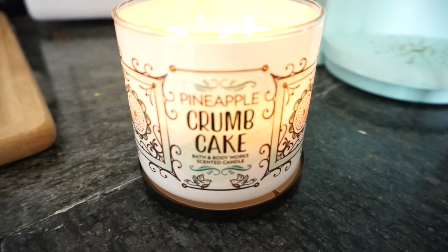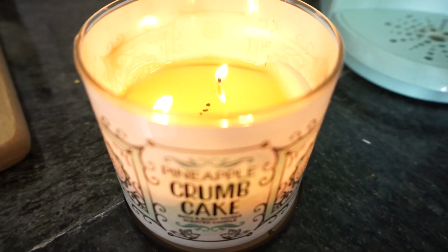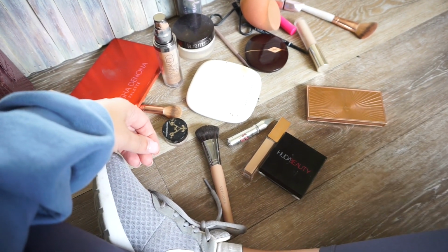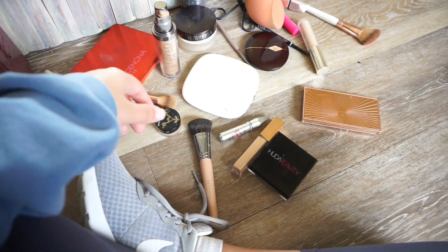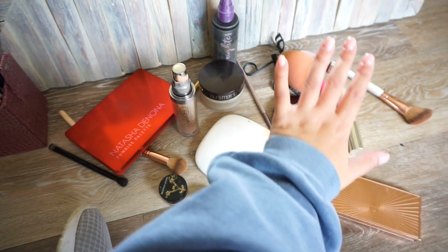Burning my pineapple crumb cake. This is one of my favorite candles. It smells so good. All right, I wanted to show you guys a couple of things. I went to Sephora last week and Michaela did my makeup and I picked up a few things. This is usually where I do my makeup, so this is like my everyday face.